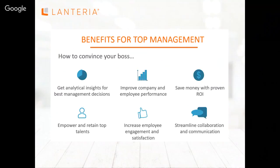Number 2, employee performance. Being able to create and monitor individual, team, and company goals, along with KPI metrics to validate your company's overall performance plan, is critical in today's busy market. Number 3, ROI. Labor costs are the number 1 business expense, and being able to reduce this cost provides a big return in productivity, automation, error reduction, compliance, employee satisfaction, and of course, retention.